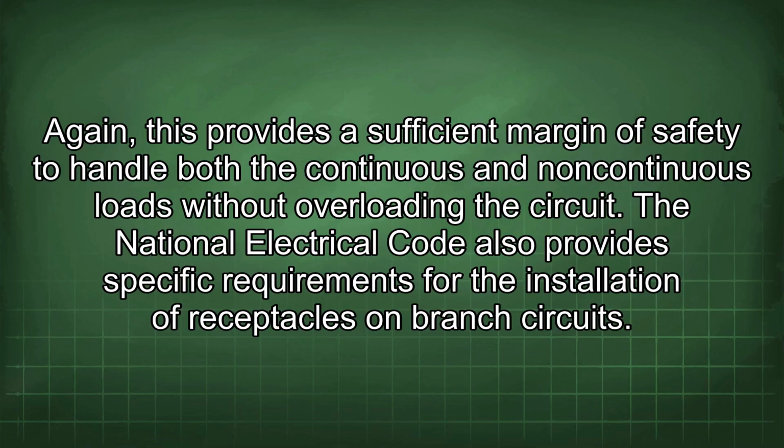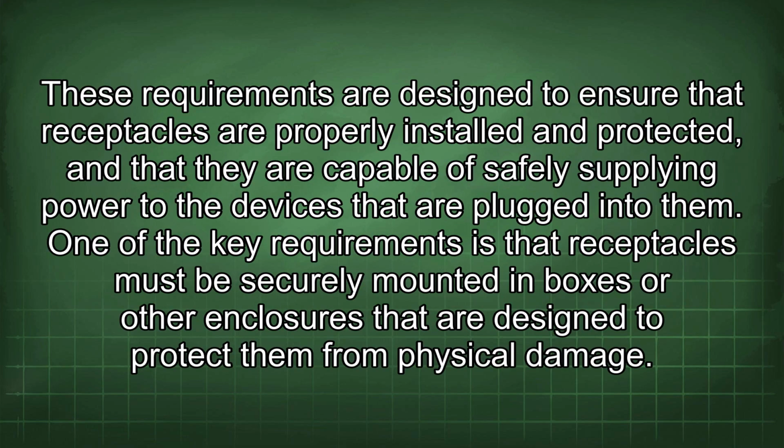The National Electrical Code also provides specific requirements for the installation of receptacles on branch circuits. These requirements are designed to ensure that receptacles are properly installed and protected, and that they are capable of safely supplying power to the devices that are plugged into them. One of the key requirements is that receptacles must be securely mounted in boxes or other enclosures that are designed to protect them from physical damage.